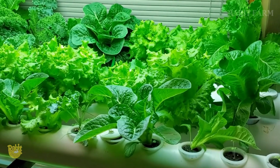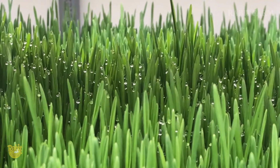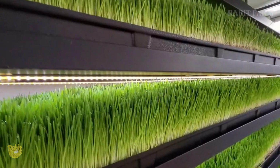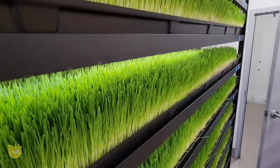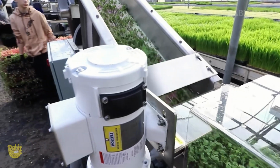Today, I'm going to share with you 7 super small farm models with huge profits that you can start right away, even without a large plot of land or big capital. We'll discuss the strengths and weaknesses of each model, and I'll definitely cover the impressive profit numbers from places that have successfully applied them.